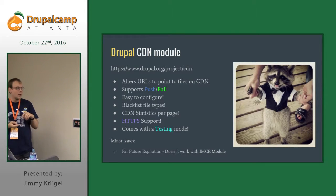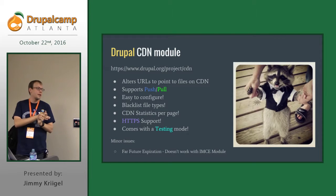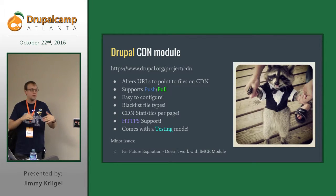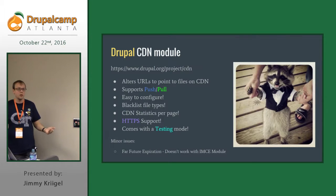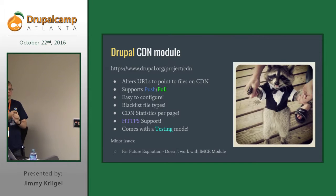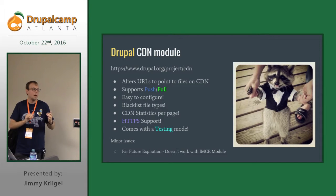The only minor issue I've found is this far future expiration. A lot of CDNs have this way where they won't expire cache that hasn't been updated, so they'll just hold on to it forever. So if you just have your main logo, they'll hold on to it for a long time. However, it doesn't work if you use the IMCE module, which is like an image module. A lot of our content editors use this, I think it's a CTools extension for inserting different pictures, and it will just break with that. So you can just turn that checkbox off.